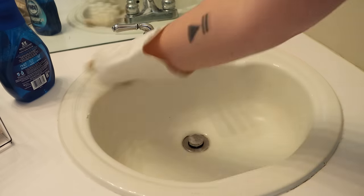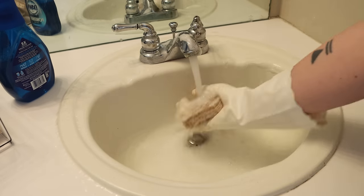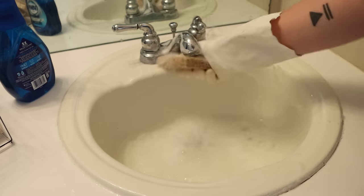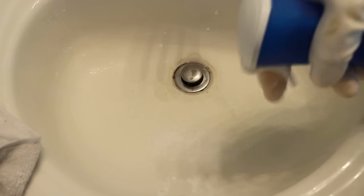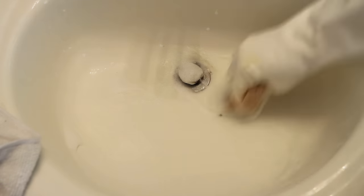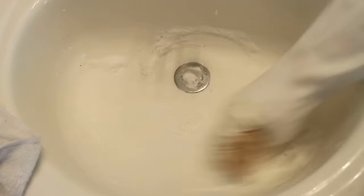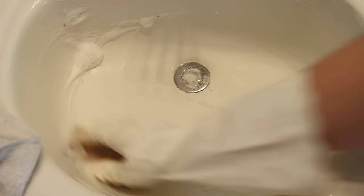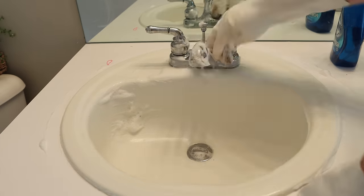I ended up tackling these sinks the good old-fashioned way with a hand and a sponge, but I did miss my Rubbermaid brush, and of course I found it right after I filmed this. But the Dawn Power Wash cut through the toothpaste surprisingly well. I've used it before in here, but it's been a minute, and I was shocked. It just took one swipe to go through there. So if you're looking for something to clean sinks with, Dawn Power Wash.